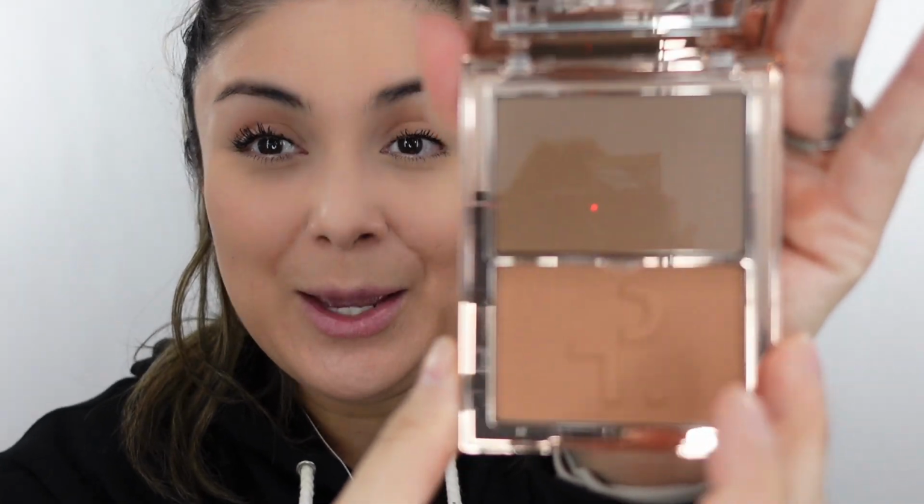I also don't know how I feel about cream and powder being in the same palette. There is a plastic cover here that covers up the cream portion of it, but I still feel like the powder might actually get in there, so I don't know how I feel about that.